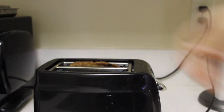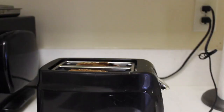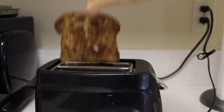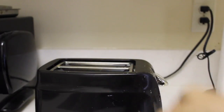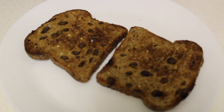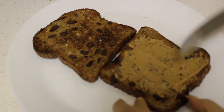On this, I woke up kind of late and very hungry. That's why I decided to do this toast, since it takes only like 3 minutes to make. So it's very self-explanatory. You toast the bread, spread on the peanut butter, and slice the bananas on top. I also decided to add a sprinkle of cinnamon.